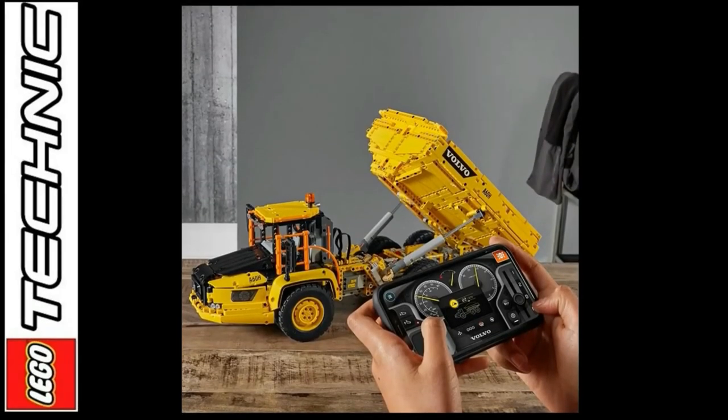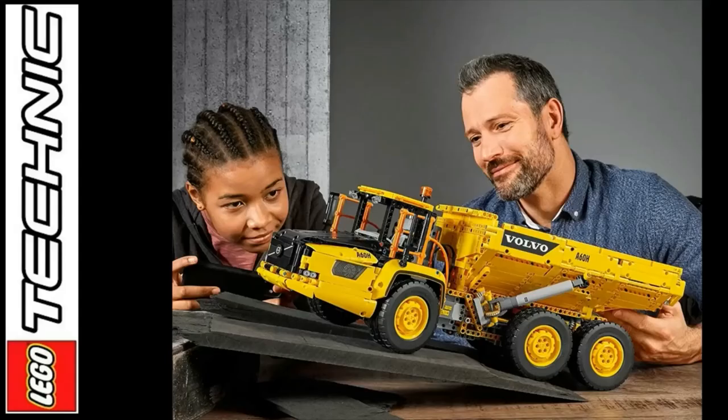Building can start without batteries. But to enjoy the full power and cool technical functions of this app-controlled toy you'll need to provide 6xAA 1.5V batteries. Printed instructions are included so the creative fun starts straight away with this awesome building set for kids.